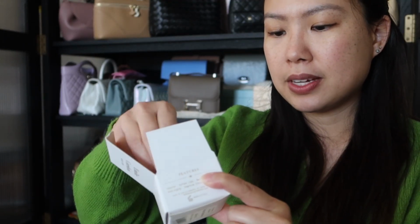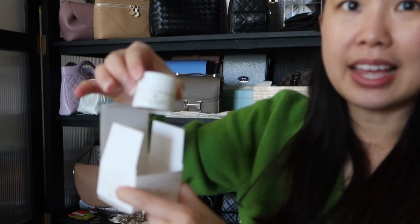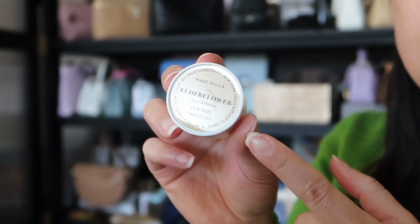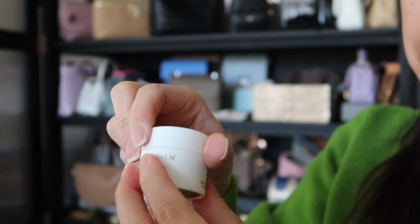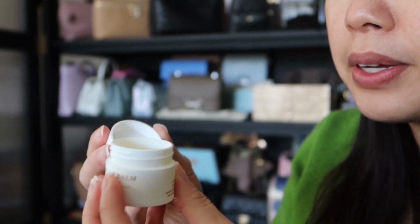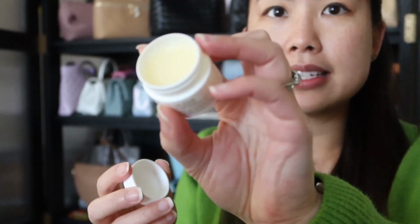Let's see, this one looks like this, and as you can see, it is a little pot of balm, and it also says elderflower. So this one is the elderflower scent. It is limited edition, and I think it's still available, but let me just take a smell of this. Oh, it smells lovely. It definitely has a light floral scent, and this is the balm.